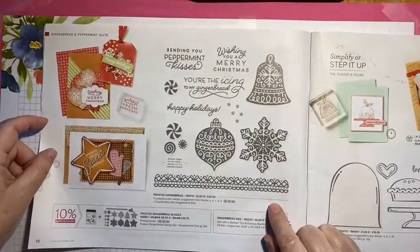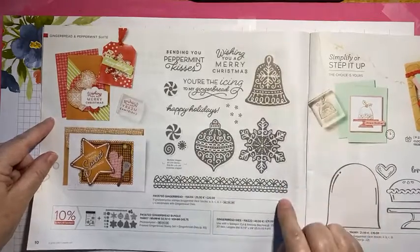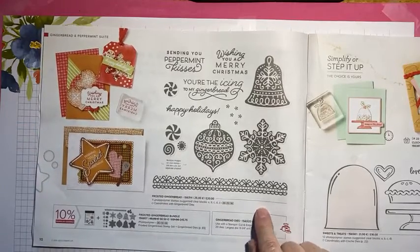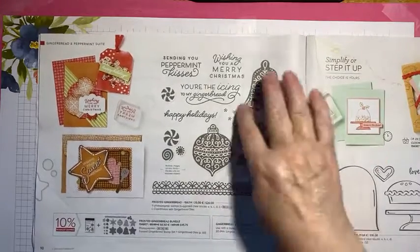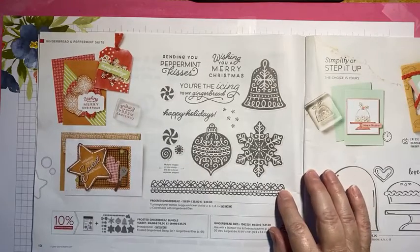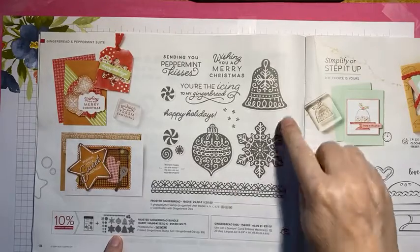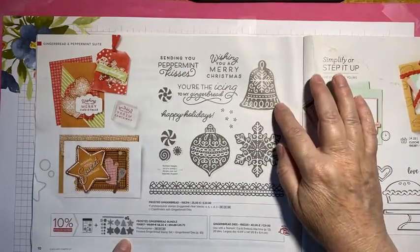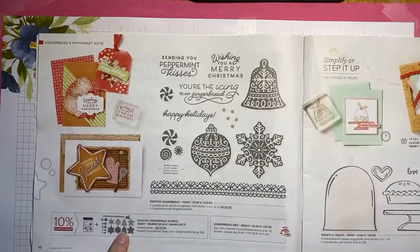And don't forget, everything you see here is real size, unless it says the images are only shown at 40%, 90% or whatever. So those are the actual sizes of those particular stamps. And then obviously we've got dies that will cut out each of the bauble, the snowflake, and the bell. And then there's also a star, which is very handy to have. Stars are always useful.